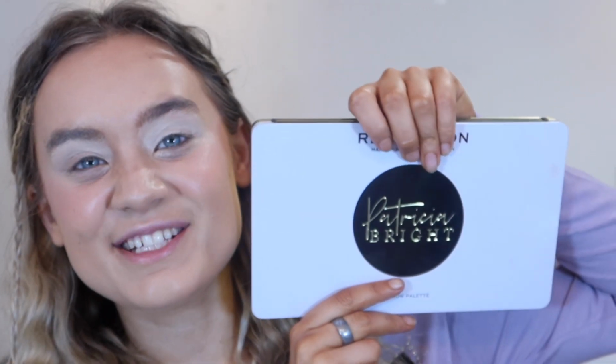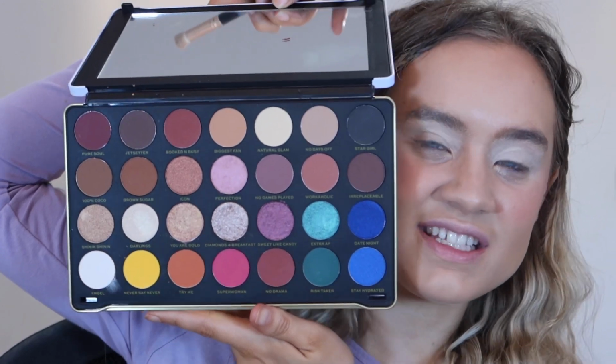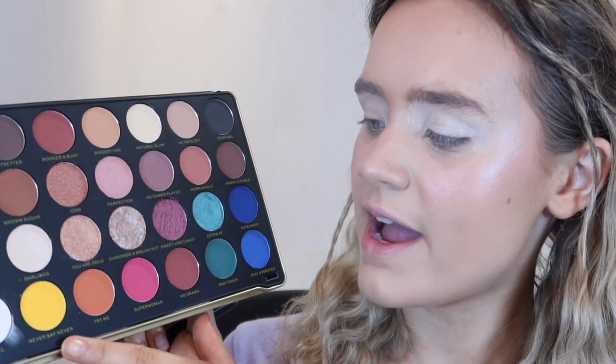So now that that is pretty much all blended in, this is the palette. I've been using it as a mirror all video long. It's the Revolution Patricia Bright palette, and these are the shades. Look at our colour story. Gorgeous. I love the variety in there. You've got a lot of nudes, some cooler tone nudes, some warm tone nudes, some beautiful shimmers. Then you've got some actual colourful bits at the bottom, like reds, oranges, pinks, this gorgeous burgundy shade, then some greens and blues. And then a full size mirror, as well as that the packaging is like a ginormous Forever Flawless palette with a metal casing, which I absolutely love.